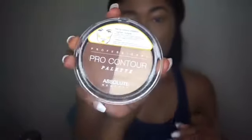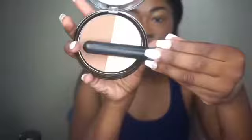Okay, and I'm going to use this shade, of course, and I'm going to contour my face.